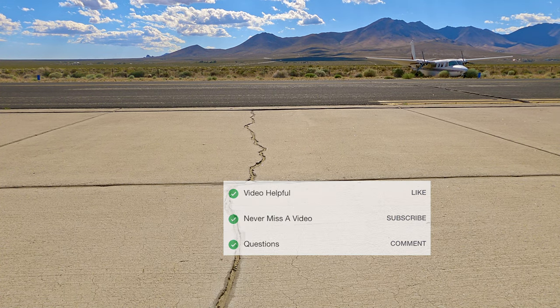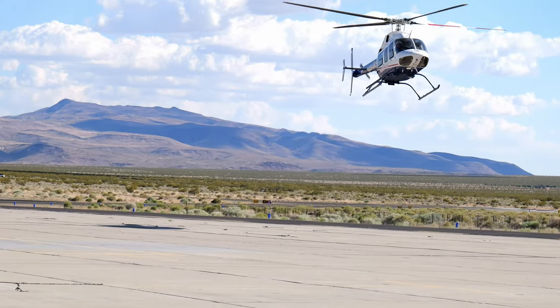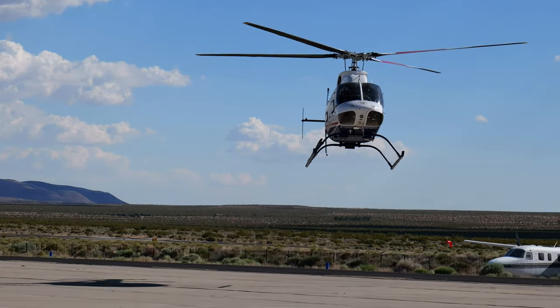Alright, checklist complete. And while we were there, we were lucky enough to see Mercy Air come in for landing. Luckily, there was no emergency. They just had to reposition out of China Lake for another Mercy Air helicopter.